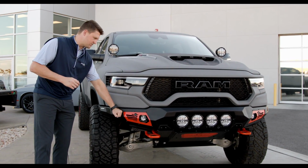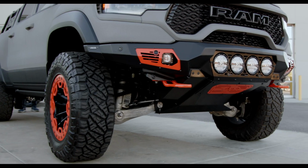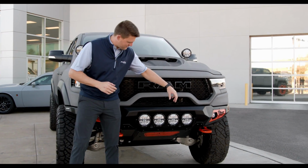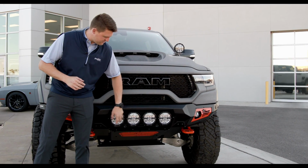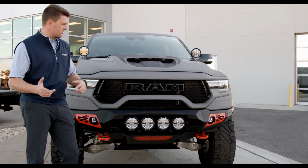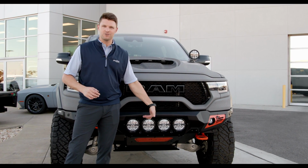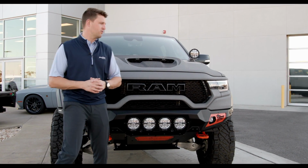So, of course, Addictive Desert Designs front and rear bumpers. We usually run the Bomber with the 4 lights from Rigid. You can get this bumper with a 3-light setup with Baja Designs. You can do 2 20s, and then they have another style. It's their Stealth Fighter that runs a 40-inch curved bar that actually allows you to run a winch on a TRX if you want to carry a winch.